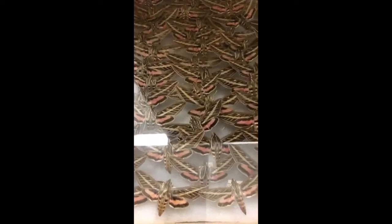We've got cabinets and cabinets of these. We're just gonna go around the corner, see what's on this side. So, drawers of pinned moths. We're over in the moth section now. These are ones that we see really abundant in Kansas. Really kind of beautiful.